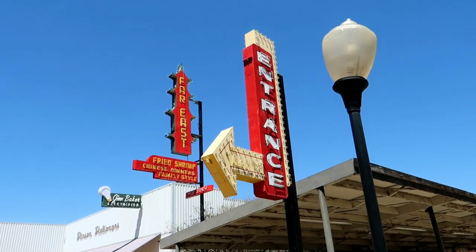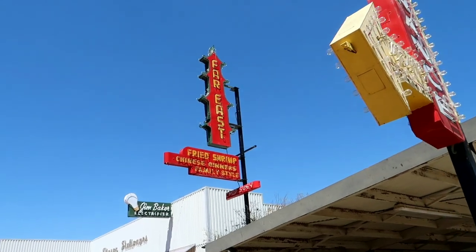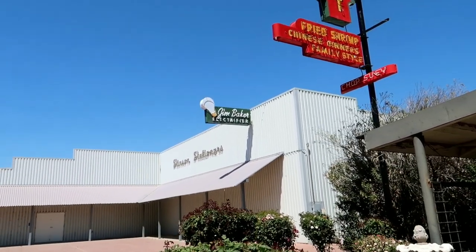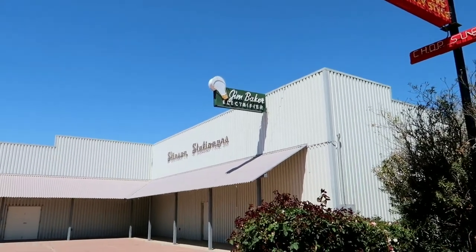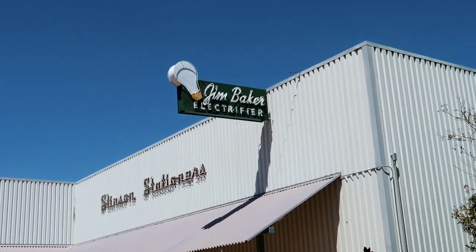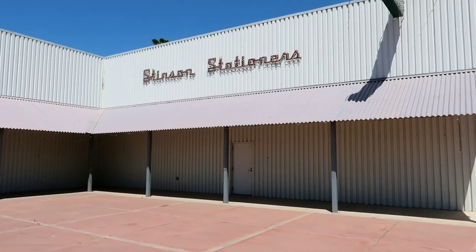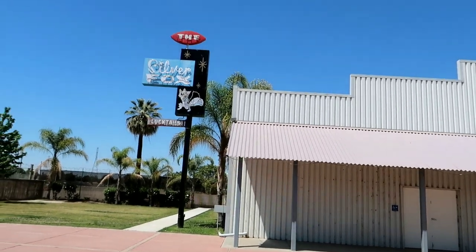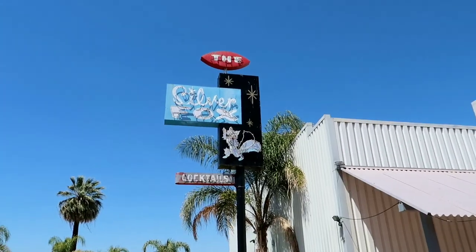Now let's take a look at some of the neon signs. There's the Far East sign. Fried shrimp and chop suey. Kevin and I were laughing at this one. Jim Baker Electrifier. And it looks like this building was Stinston Stationers. And then you've got the sign for the Silver Fox up here, which is pretty cool. It's a great little logo.